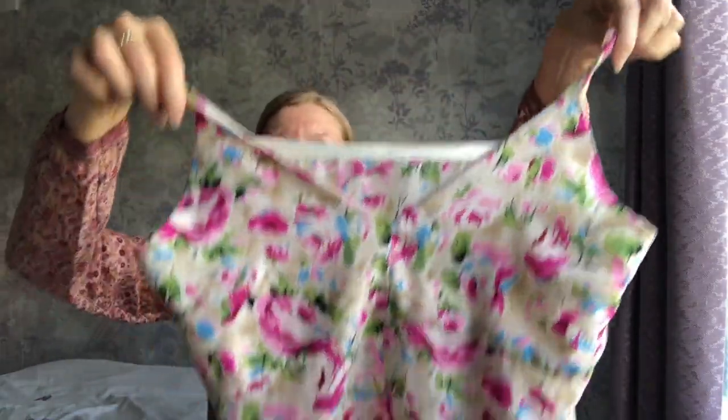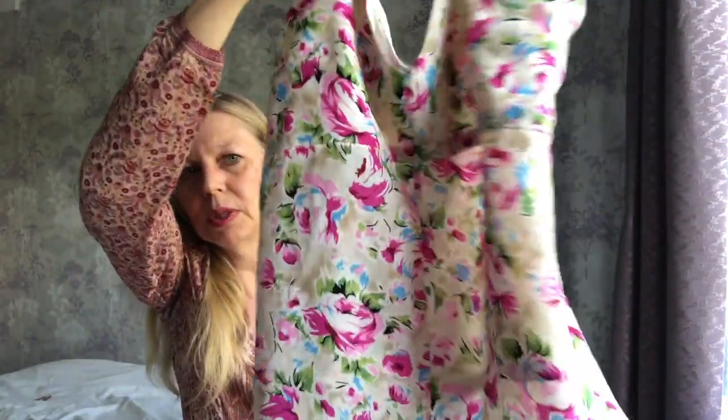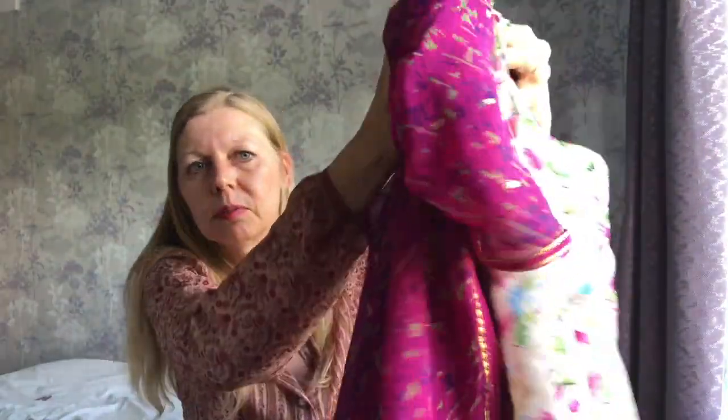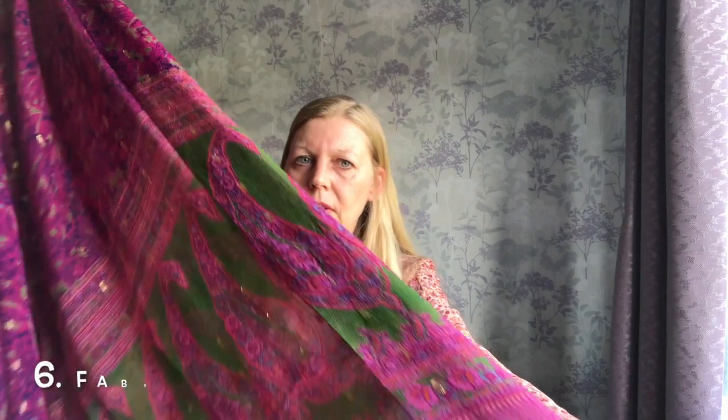And I've just made, I showed this in my last video, the little cami set, sleep set, sorry, from the latest Great British Sewing Bee book, and perhaps a kimono style dressing gown to go with that, nice and floaty for the summer, would probably suit that. But I've got another 2 of these, not these colours but different colourways.